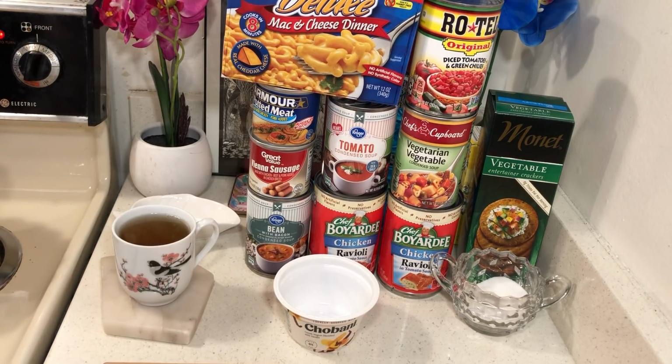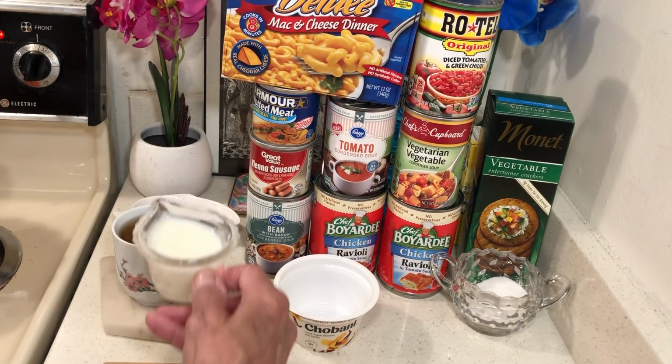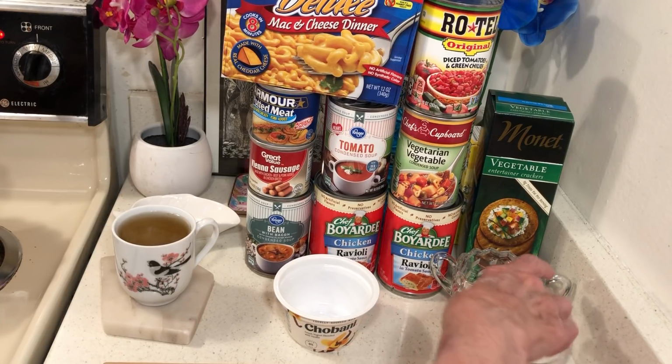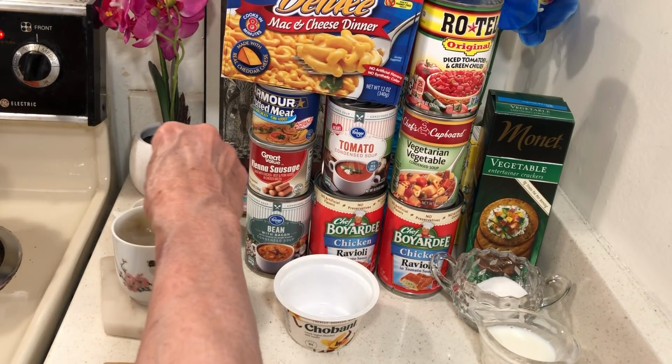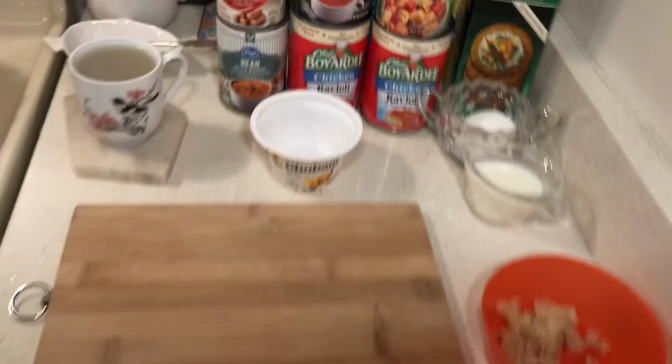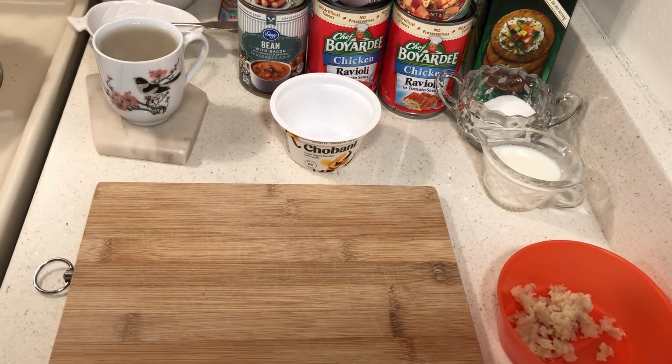So yesterday I made about 4 cups of yogurt, using 4 cups of powdered milk, because I knew last night I was going to make yogurt. And so one of the first things I did to prep is I made homemade yogurt.